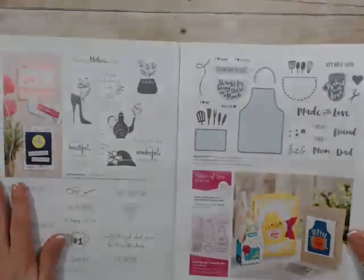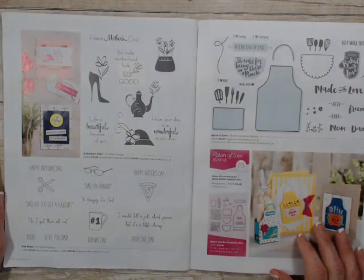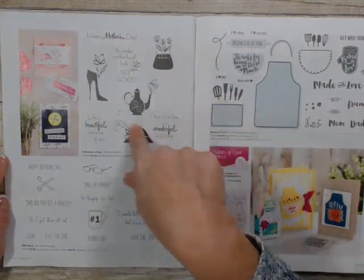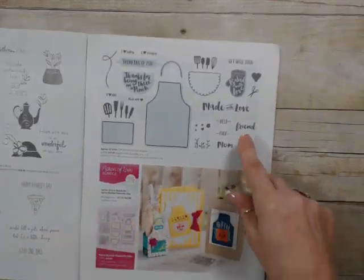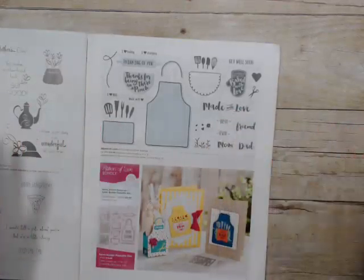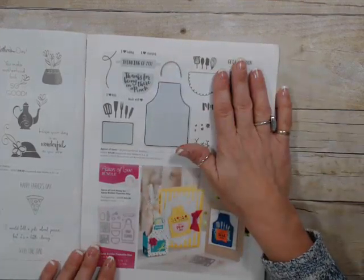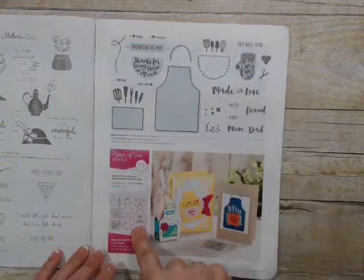Somebody won that little blue bunny. Awesome. Hey, Pat, thanks for my beautiful Christmas card. Here is Mother's Day stamp set. Here is that joke. That reminds me of when I was working at the school, right? I was like, I needed that when I was working at the school. The kitchen, I call that the kitchen set. It's apron of love, and also it matches with the framelits.